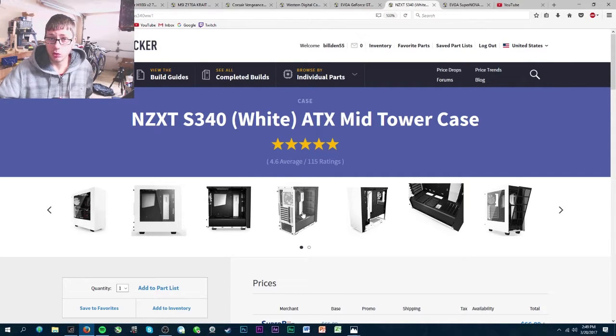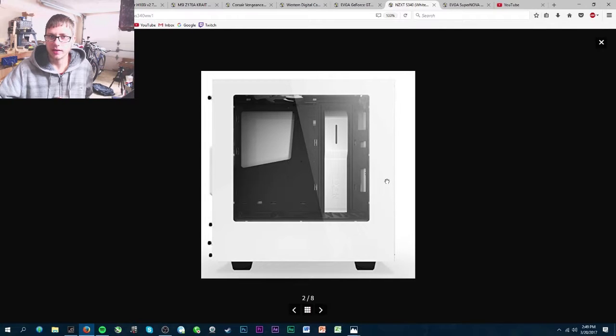Moving on to the case, the NZXT S340. This is the most mainstream case I've ever heard people talk about, but I'm surprised. My case, the Fantex M3 Pro, I think it is, I swear to God, this case is a lot better than that case, because the front of the S340 feels so bland, and it's a weird metal. I can't really explain it. With my case, the front is more shaped, it's plastic, and it feels so much better than that other material on the S340.